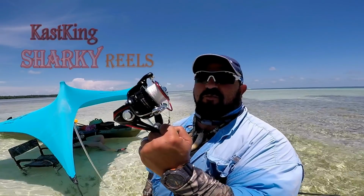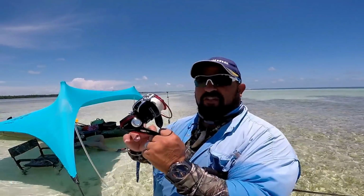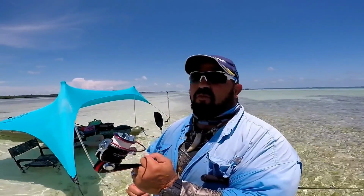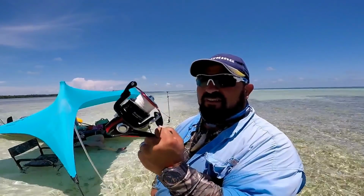This is the first reel that I ended up buying from KastKing, and I've been a big fan now, folks. And this reel particularly, we use it for our kayak fishing, for saltwater kayak fishing. With all the salt water that it has endured throughout the years, I mean, this thing is still smooth.